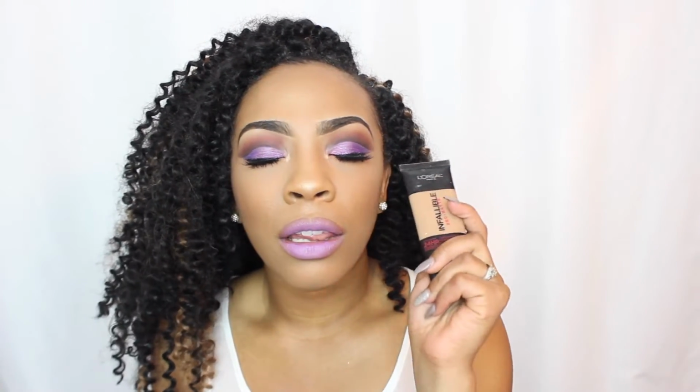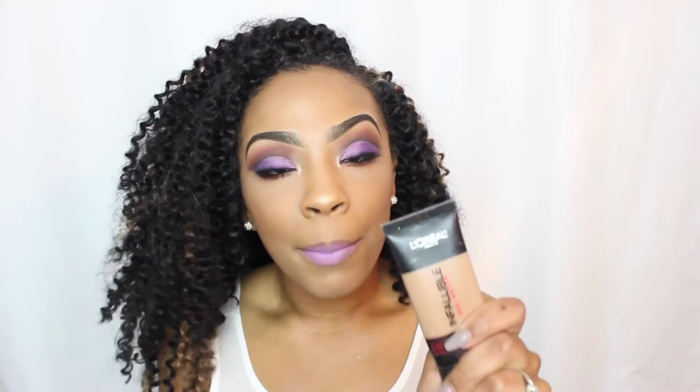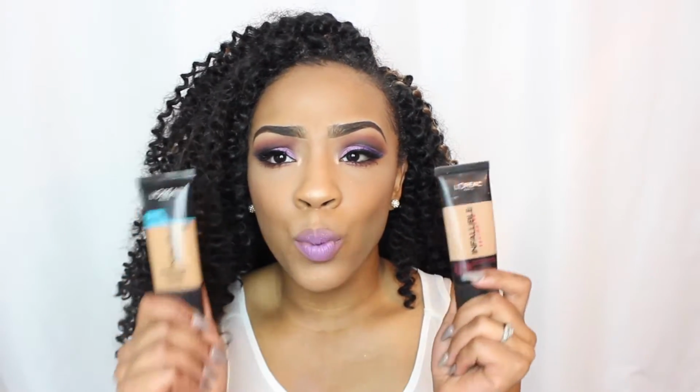Now I've had the Pro Matte for over a year now and I love this stuff. Like, this foundation is the bomb. And when I found out they were coming out with the Pro Glow, I said, yes, I have to get my hands on it. And this is what it looks like.